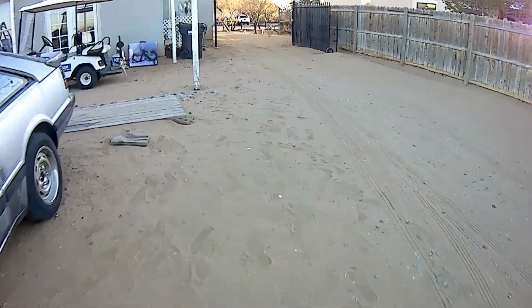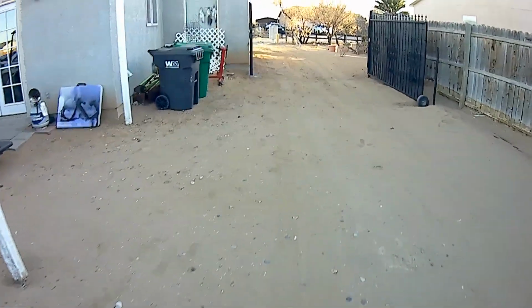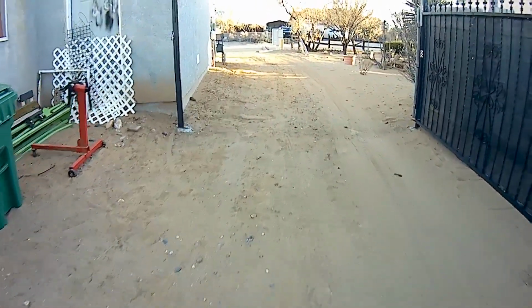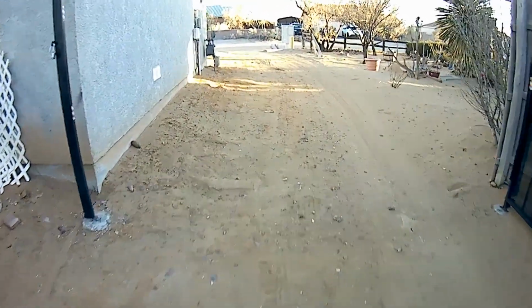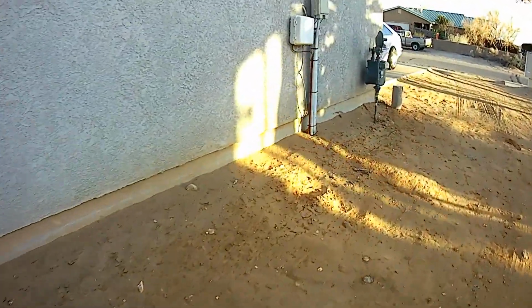As you can see, I got a lot of projects back here as well. So we'll take a little journey over to the front of the yard here. We'll see my other S12. This one's actually an 85.